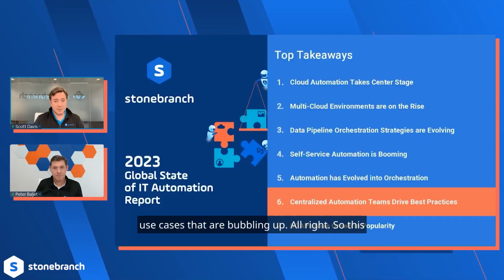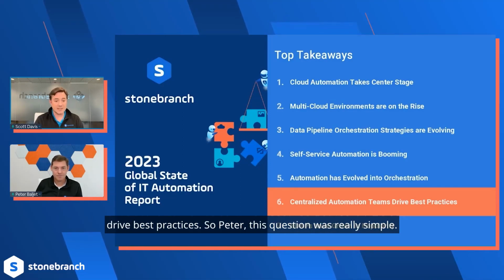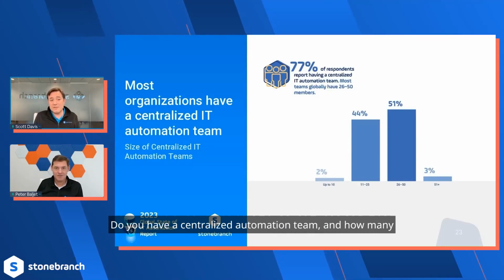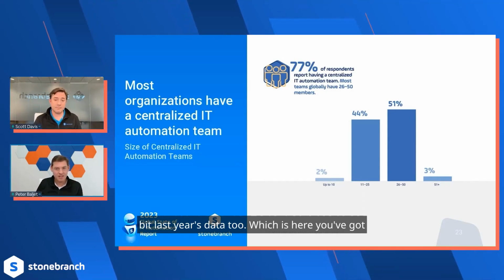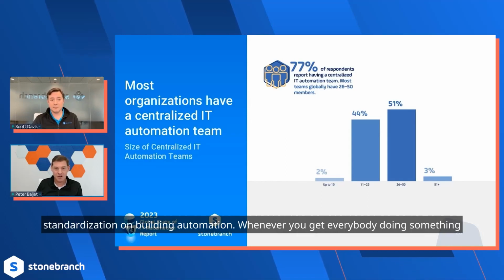All right. So this brings us to our sixth top takeaway: centralized automation teams drive best practices. So, Peter, this question was really simple. Do you have a centralized automation team, and how many people are in it? What do we see? Yeah, I think we saw a little bit of this in last year's data too, which is that pretty much over 90% have some type of team that is trying to drive what I would call best practices and standardization on building automation.